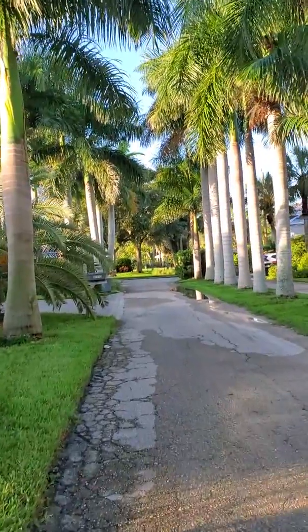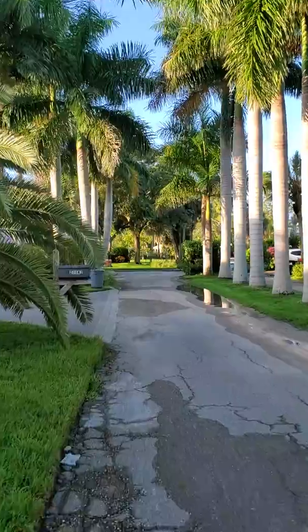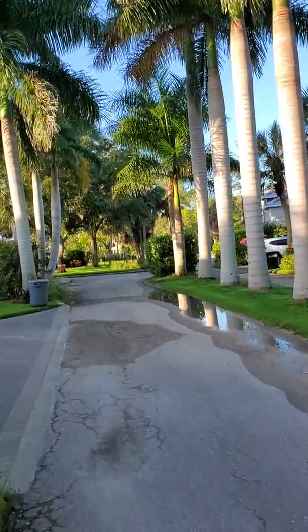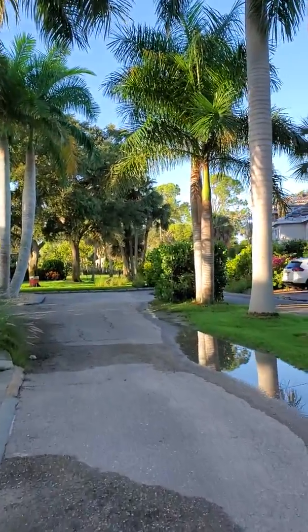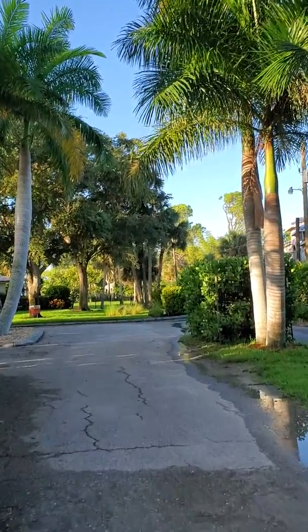Let me think of what else. See, the problem is I can't flip the camera over and read the Facebook page because it turns off the video. But there was a whole bunch of stuff on there about the flooding east of 41. Somebody said everything east of 41 floods. Well, any house can flood.